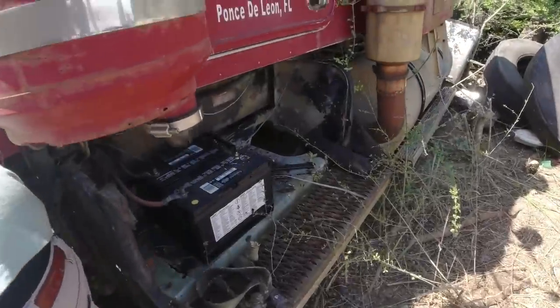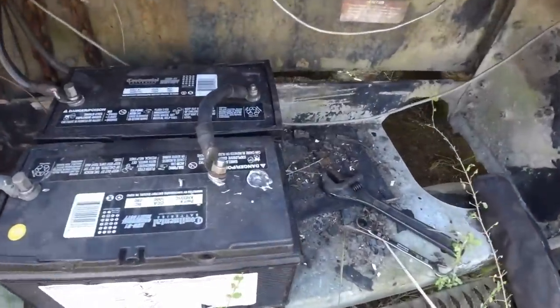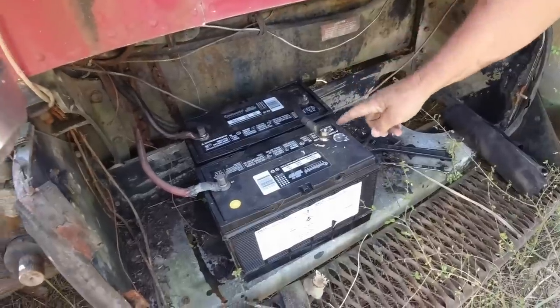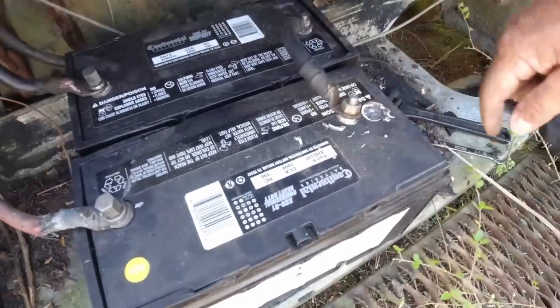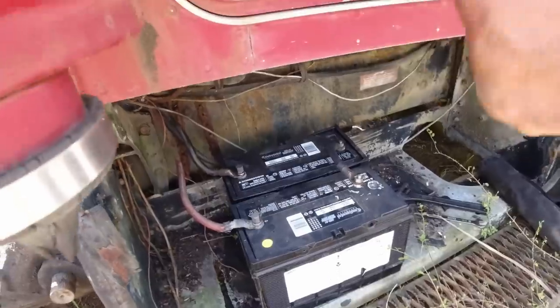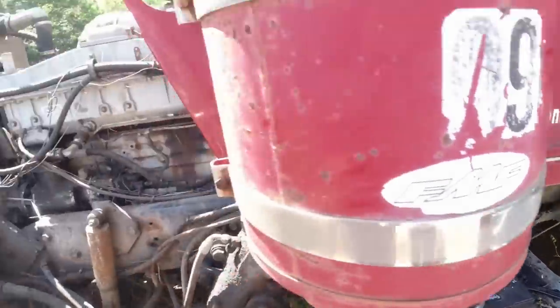Oh, the battery popped off. Oh my goodness, that ain't good. I think all we gotta do is just take that off and put some fishing lead and make us a post. Okay, we're good. I think I just got it too hot holding it down, trying to see if I could get it to break loose that way.